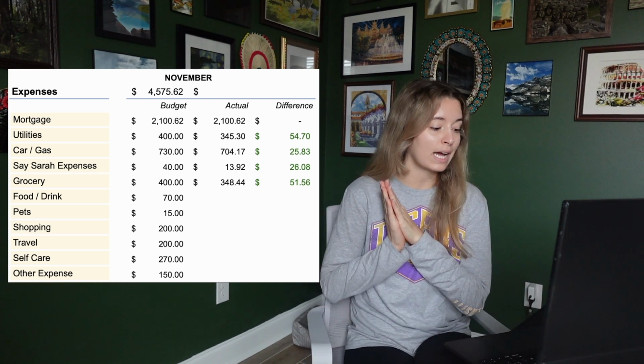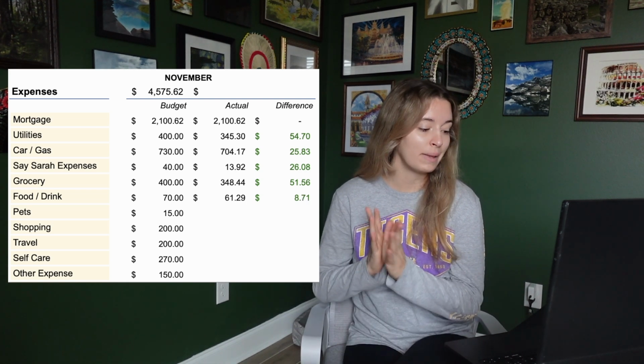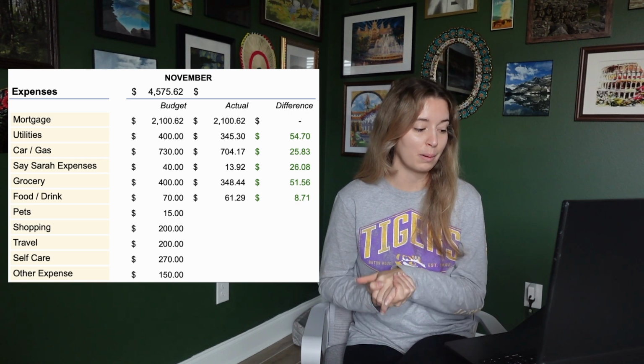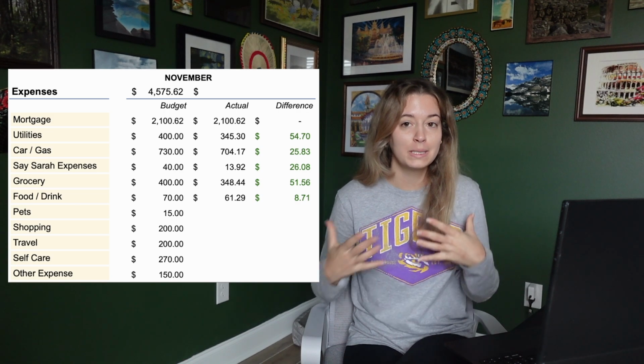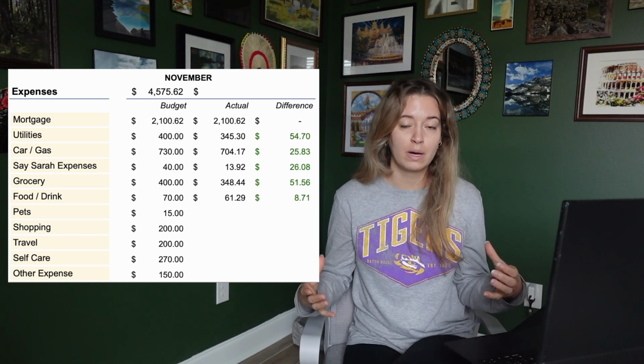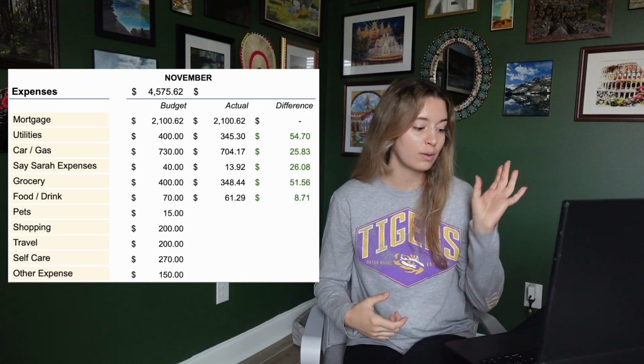For food and drinks, I estimated $70 and I spent $61.29, coming in under budget $8.71. Again, probably because my boyfriend probably buys most of the stuff if we're going out together. And he was staying here half of the month of November, so I think I went to a couple of dinners with some friends, so that's what that is there.